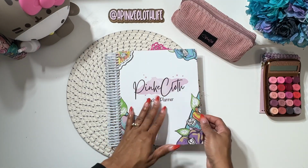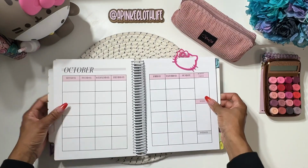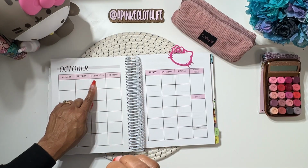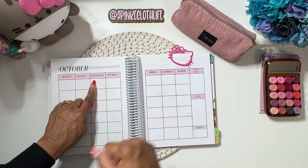And this is just color. So we're going to go ahead and hop to it. Okay. Now we're going to be filling out October. So October does start on a Wednesday and it ends on, I don't even know what the 31st is, but I just know that it starts on a Wednesday and it ends on the 31st.